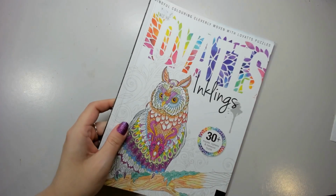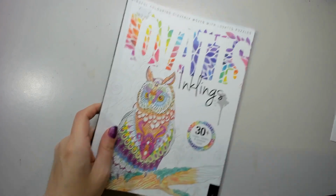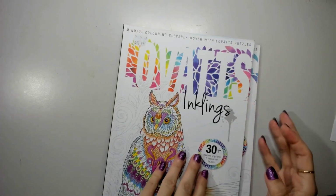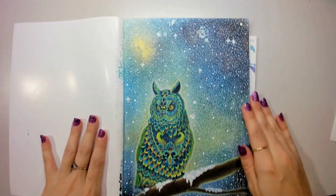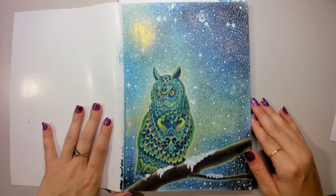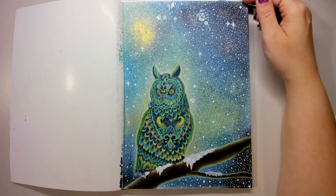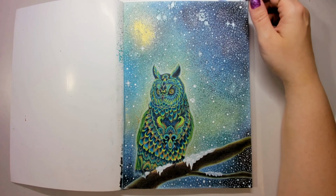Alright, so I have two Lovatts Inklings magazines. And this one here, I have done this one. This is a really old one. Okay, not too old. I did date this. This is February 2022.